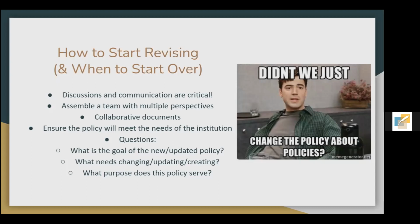Collaborative documents are awesome for this. They're really helpful. They ensure that everybody can work at their own pace and leave comments where and when it's needed. If you have people that work different shifts, or you have people that work on weekends when you don't, sometimes it can be hard to schedule a meeting.